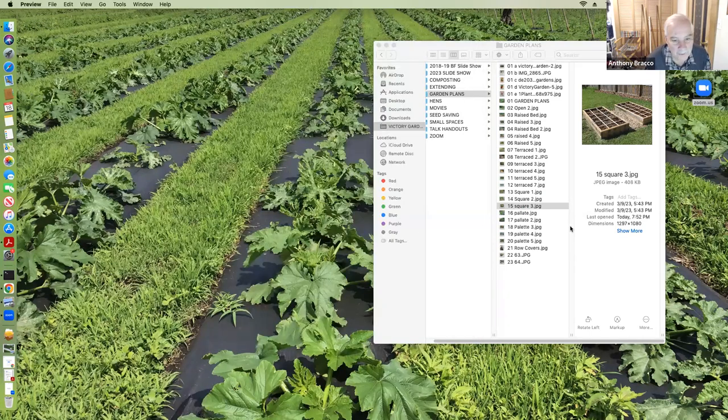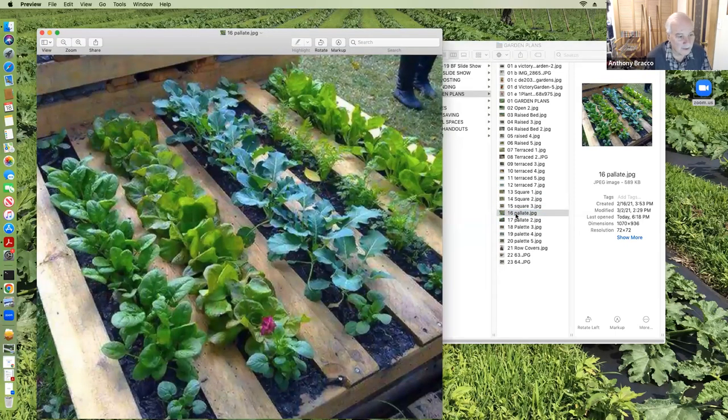Then you have pallet. We've talked about pallet gardening. Pallet gardening is very popular. And pallets are very inexpensive. You can get them pretty much free. If you go to a tile place, they usually have them out front, take one or take all.